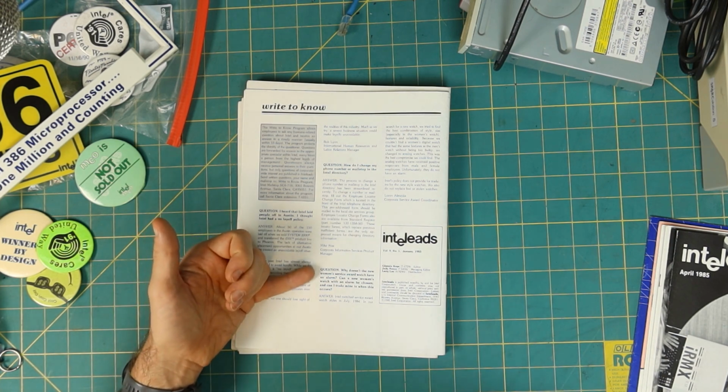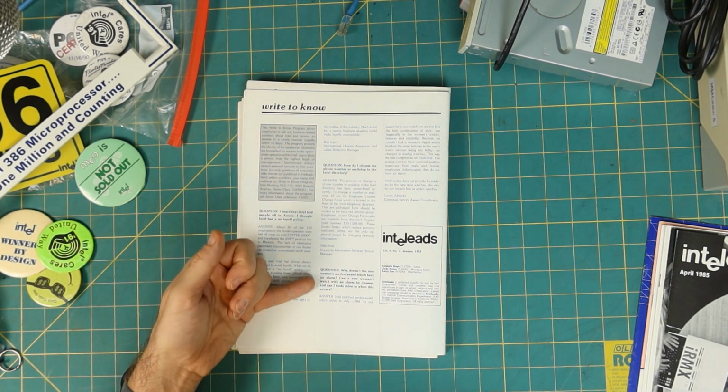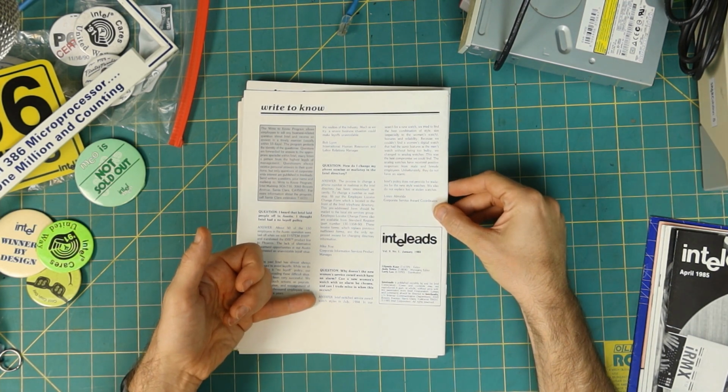So, more about the watches. Why doesn't the new Women's Service Award watch have an alarm? Can a new women's watch with an alarm be chosen? And can I trade mine in when this occurs? Intel switches Service Award watch styles in July.